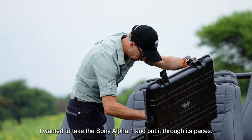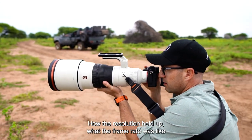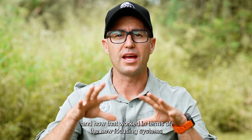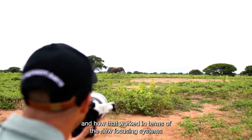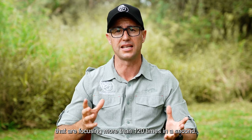I wanted to take the Sony Alpha 1 and put it through its paces: how the resolution held up, what the frame rate was like, and how that worked in terms of the new focusing systems that are focusing more than 120 times a second.